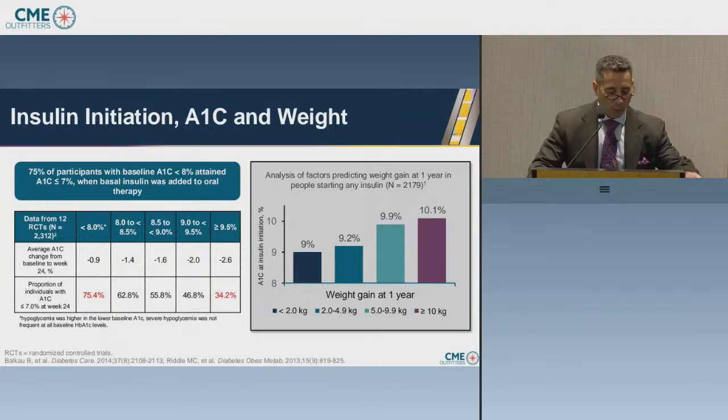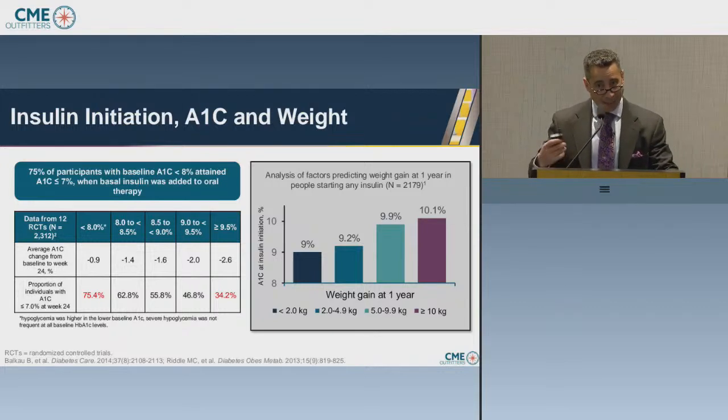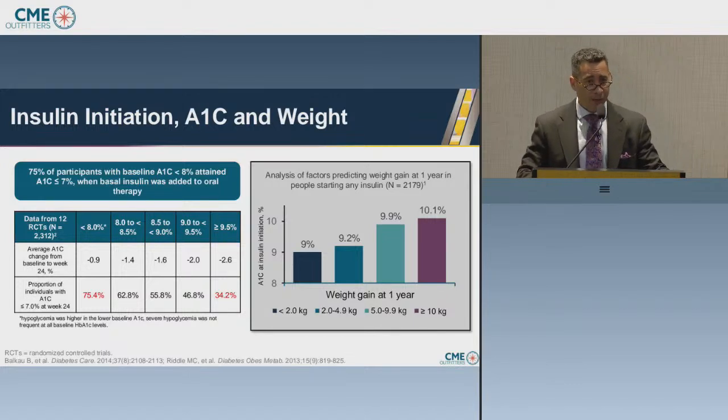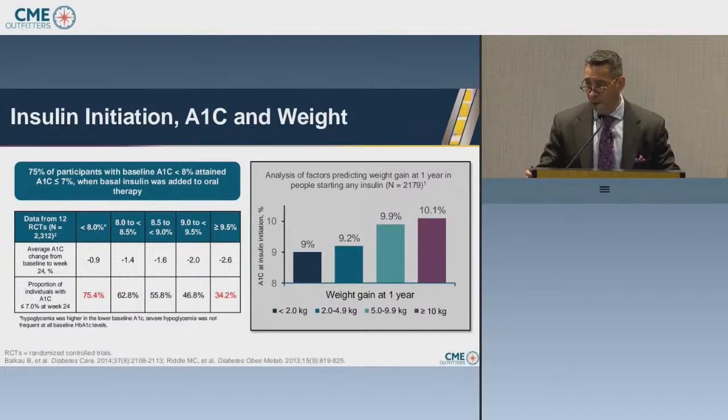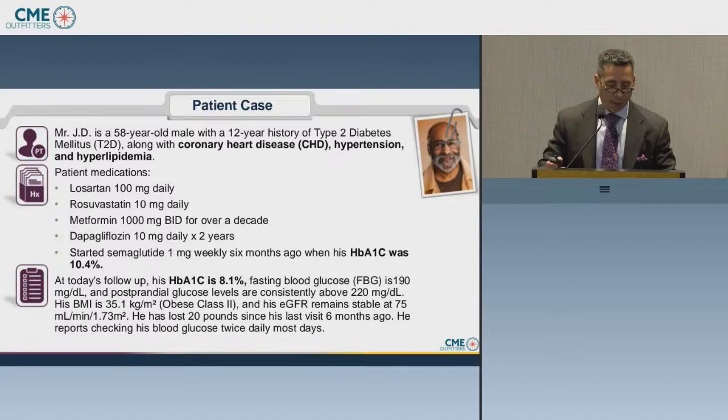However, when we're looking at the right-hand side of the slide, the longer that we wait and the higher the hemoglobin A1C with initiation of insulin, the more weight gain that was experienced. So the take-home point of this study is don't wait until higher hemoglobin A1Cs for initiation of insulin, but rather, if you're thinking about it and the hemoglobin A1C is lower, then you're more likely to achieve success with less weight gain. So let's talk about a patient case here.